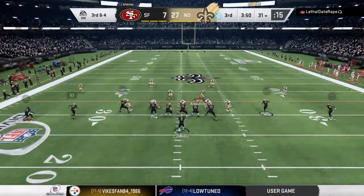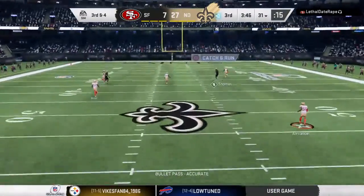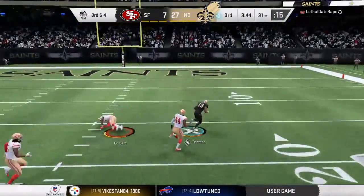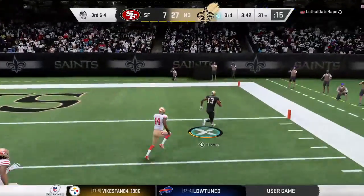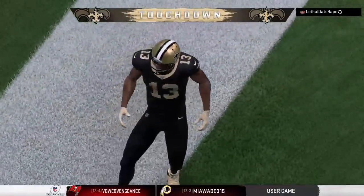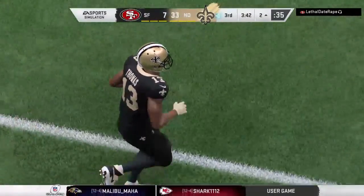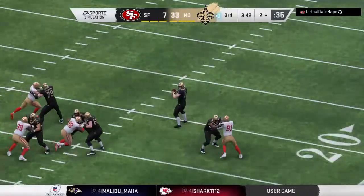Both the mic. From the gun on 3rd down. Cummins is going to fire one deep, middle of the field. That's caught inside the 20. Touchdown, New Orleans. Michael Thomas, 69 yards. And the Saints able to stretch that lead out further.